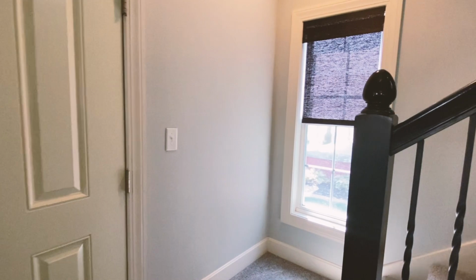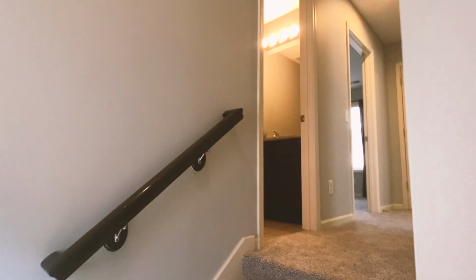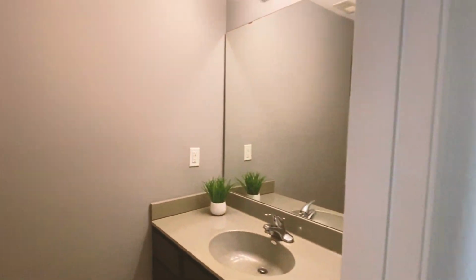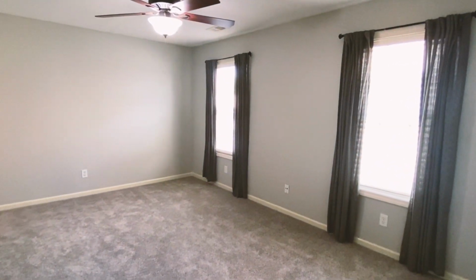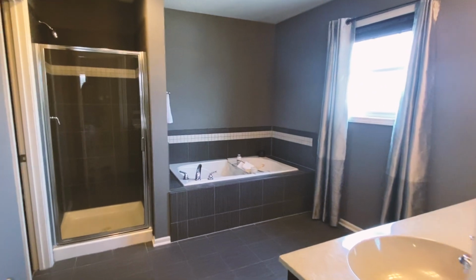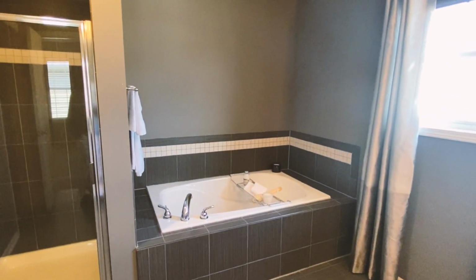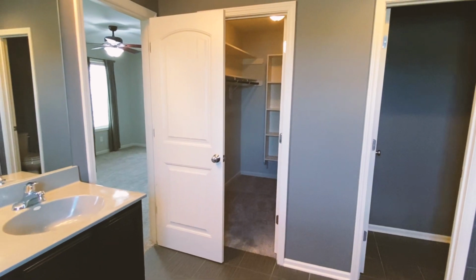As we move upstairs, we will find 3 bedrooms. All the living where the bedrooms are upstairs. We've got a full shared bathroom right at the top of the steps. And then the primary bedroom has fantastic light and opens to a lovely ensuite bath with a soaker tub, double vanity, walk-in shower, and a walk-in closet.